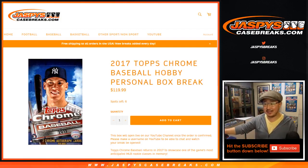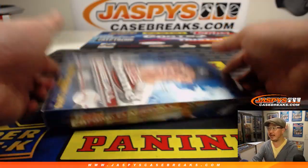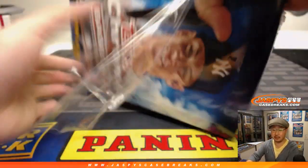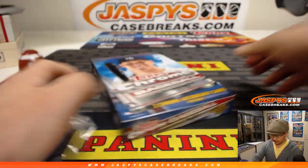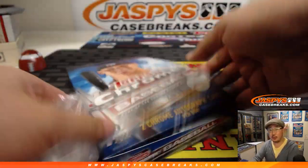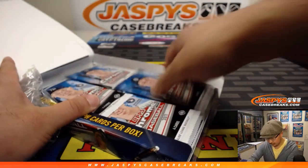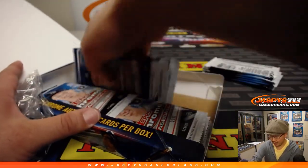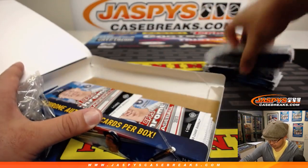Tim, TC is showing 2017 Topps Chrome Baseball a little love on Valentine's Day. He gets a personal box from JaspysCaseBreaks.com. Here it is. Thank you. Good luck. See what we get. We're looking for two Chrome autographs per box on average, and maybe some lower numbered parallels as well would be a lot of fun too.